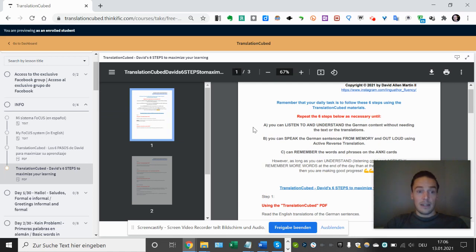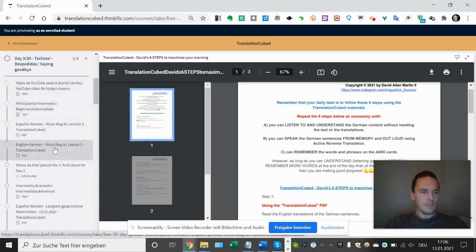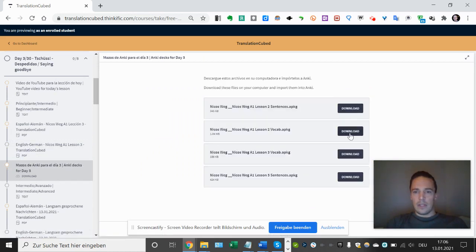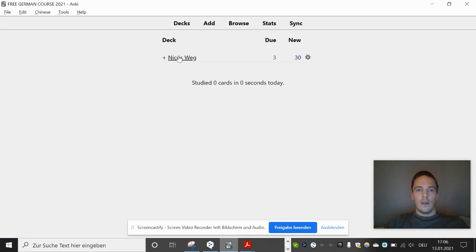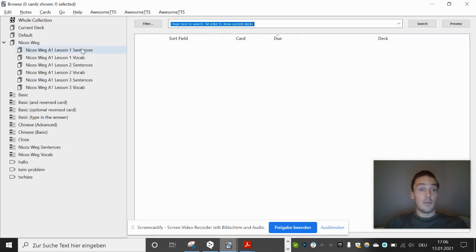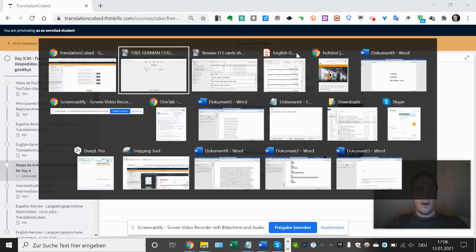So if you haven't yet, you can download the Anki cards for today's lesson underneath day 3, right here. You simply have to click on this and then download the Anki cards. And these are the ones you want, the ones for 3 vocab and 3 sentences. Once you download those and import them, then they will be inserted directly into your Anki. And then, just like we said yesterday, you can simply click on this and you'll study with all of the cards, all of the subdecks at the same time. Here we see we have all of our vocabulary, and Anki knows what you know and what you don't know. Okay, very good.